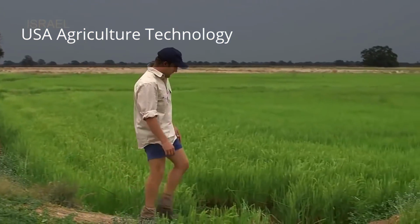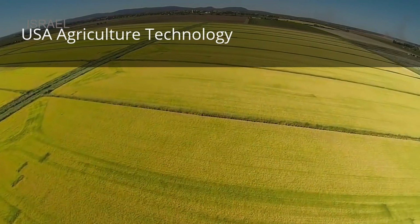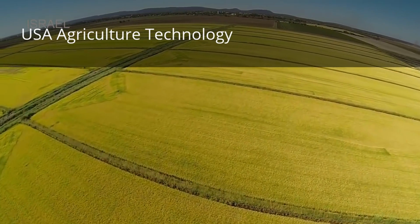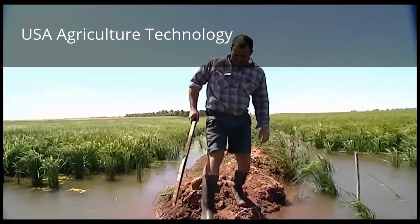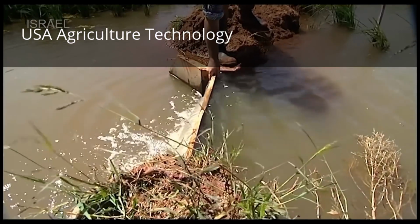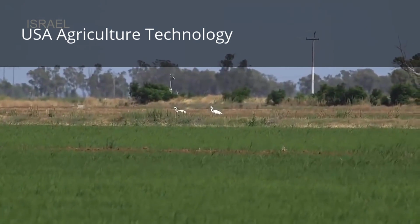Deciding when to lock up the water for harvest is an important decision. Locking up too early will decrease the yield and lower grain quality. Locking up too late will delay harvest, waste valuable water, and can result in reduced grain quality and boggy fields.